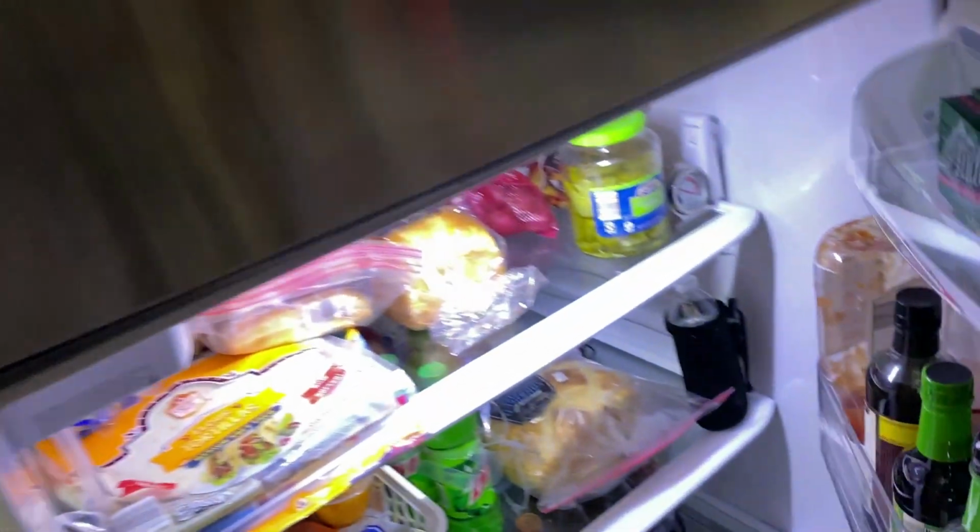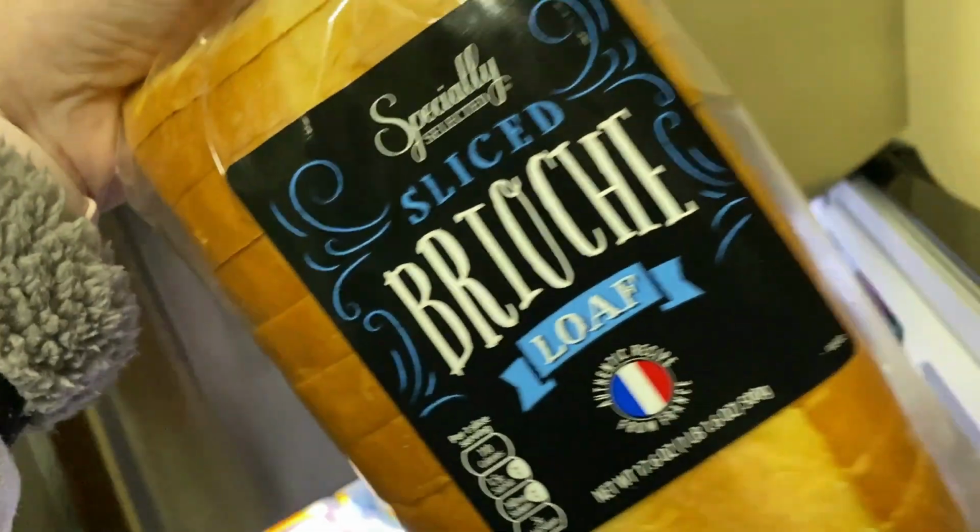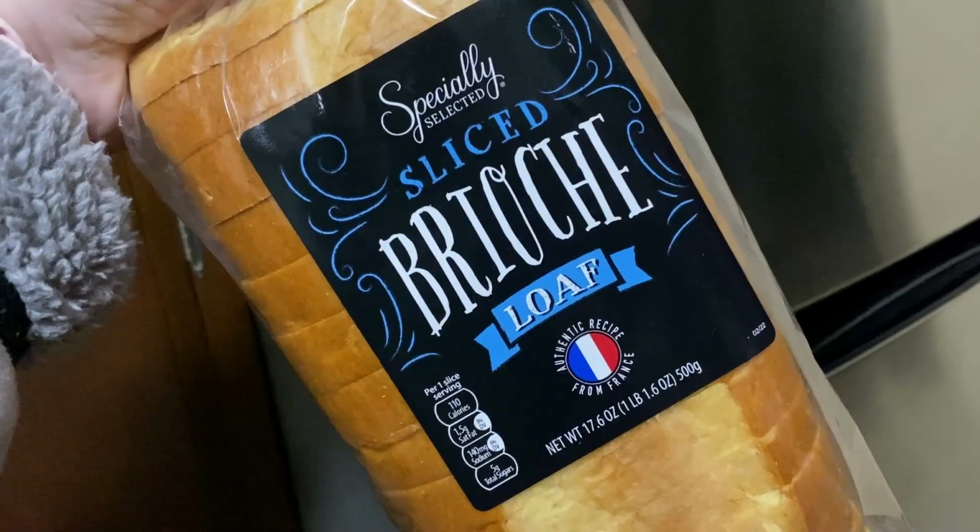Got some bread in here I need to use up. I bought it to make French toast and I never got it made. It's brioche. So we're going to make some French toast this morning.